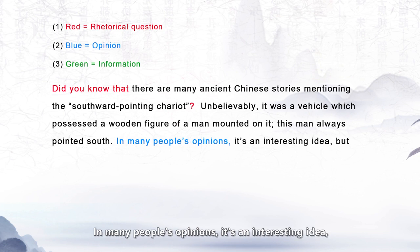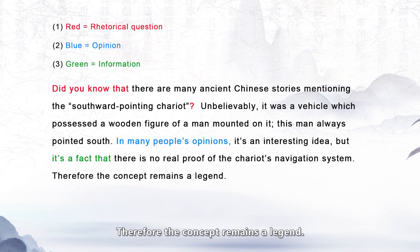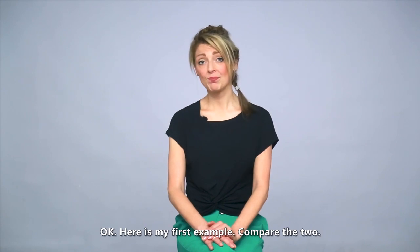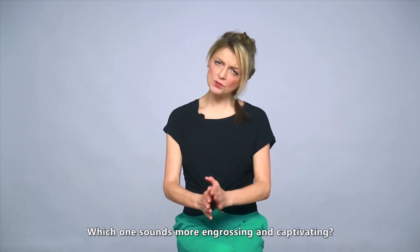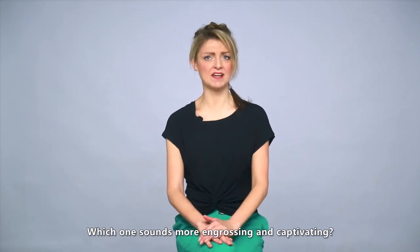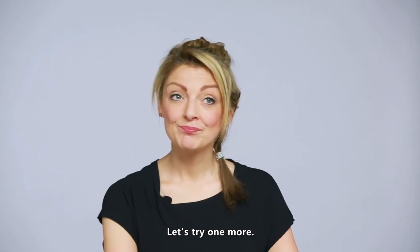In many people's opinions, it's an interesting idea, but it's a fact that there is no real proof of the chariot's navigation system. Therefore, the concept remains a legend. Okay, here's my first example. Compare the two. Which one sounds more engrossing and captivating? The second one, right? Let's try one more.